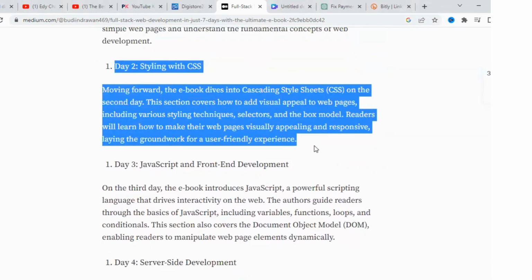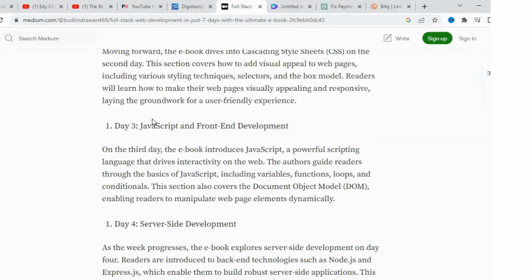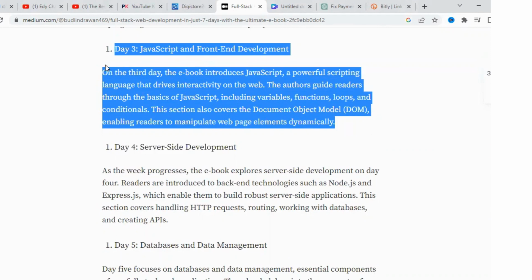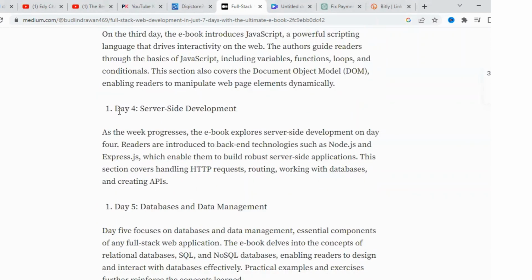Day 2, Styling with CSS. On Day 2, we dive into the world of Cascading Style Sheets, CSS. Discover various styling techniques, selectors, and the box model to add visual appeal to your web pages. You'll learn how to make your creations visually stunning and responsive, setting the stage for an exceptional user experience.